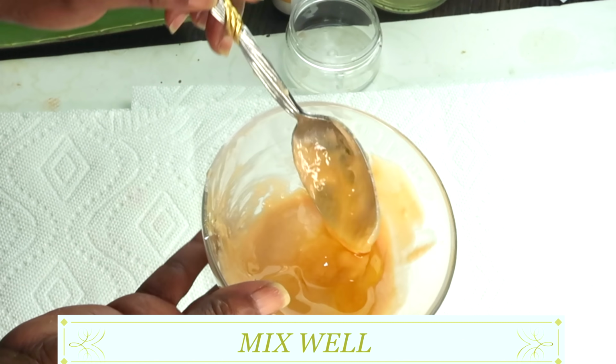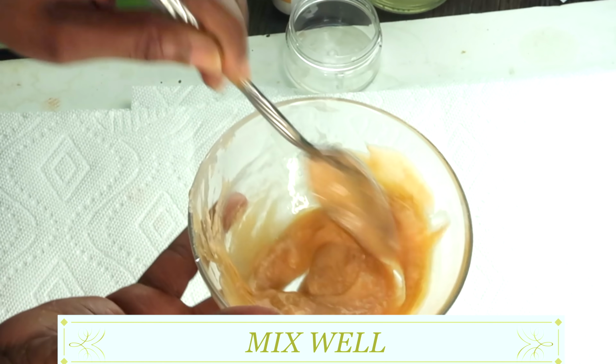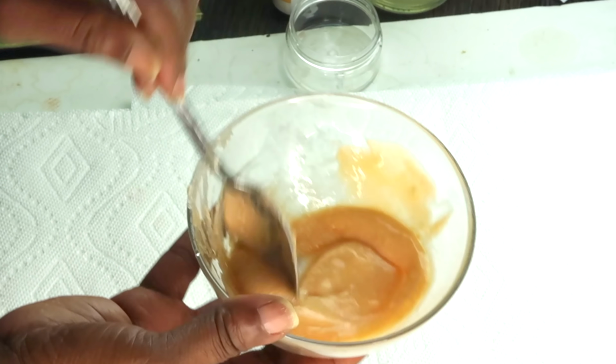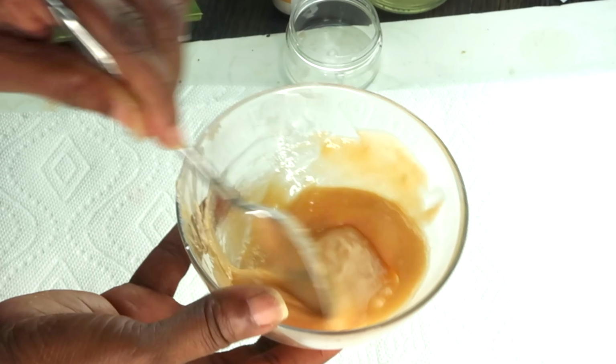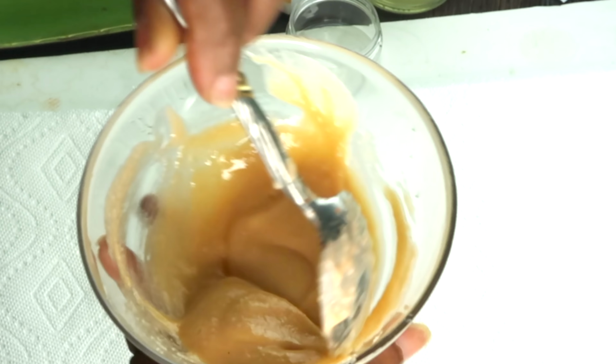And now we are going to mix, and we're going to mix well. This is going to take about a minute or 2. Do not put this back in the blender. So just slowly blend everything together. You can also choose to add a little bit of vegetable glycerine to the mixture. So just keep mixing.